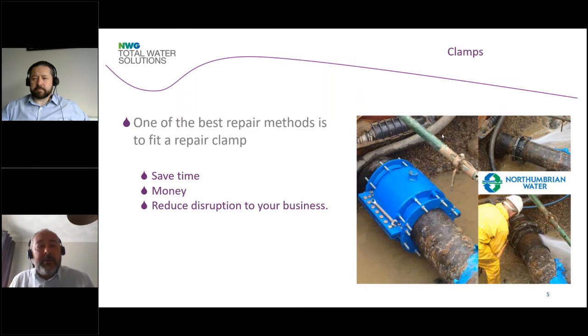One of the best methods, obviously, is a repair clamp. It saves time, money, and reduces disruption. We all know pipes come in lots of different sizes, and that can make things challenging. For instance, lack of stock, special orders required, bespoke fabrication. So it's not all straightforward.